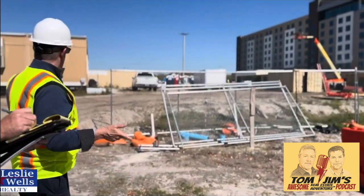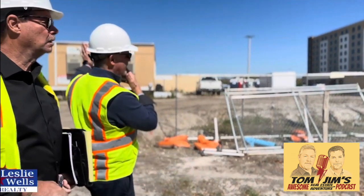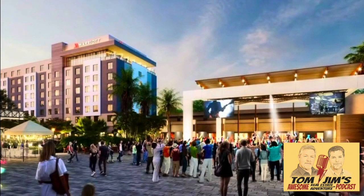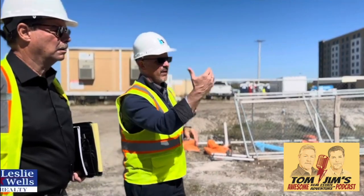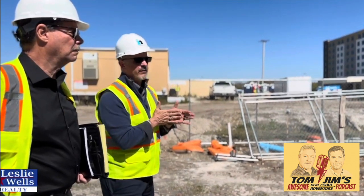But by the end of the year, everything will be open, even, I believe at this point, even the 7,500 square feet of retail space. Next year, the 25,000 square feet of retail space will be open, and then the convention center projects will be done around March or April of 2025.